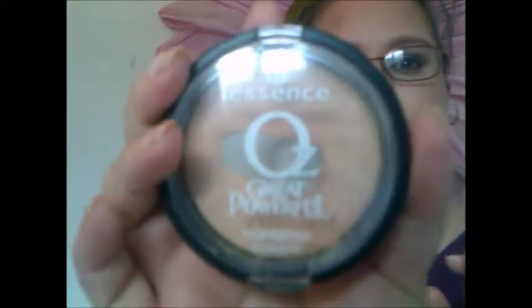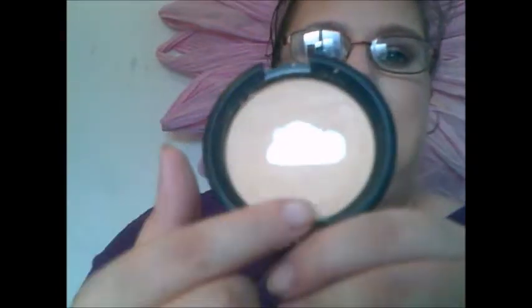Okay, the next one I've got isn't actually a setting powder. This is Essence Oz the Great and Powerful Highlighter Powder. Now, I bought this off eBay and I've hit pan on it. There was embossed into it loads of words and things from the film Oz the Great and Powerful. It's supposed to be a highlighter powder, but there it is. And if I swatch it, to me it doesn't have much of a shimmer to it or anything like that.